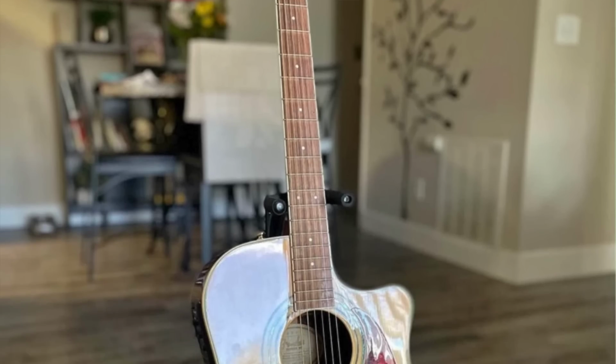Now what am I doing with this guitar, you're asking? Well, she's also getting traded out, but that's a little later. First up, OLED Switch trade, here we go.